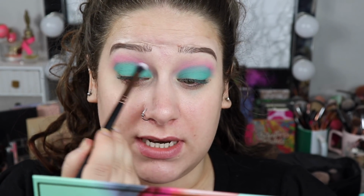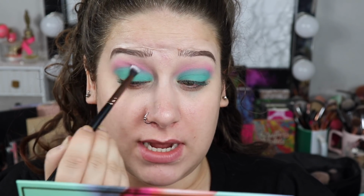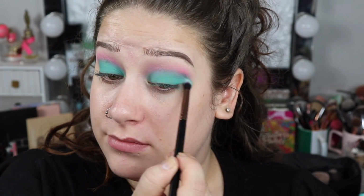Now I'm taking the 118 brush, which is a detailed crease brush, and I'm just gonna start blending out the edges right here. It does seem to turn a little bit purple, so I might actually go over this with the shade Eerie, just so we get a little bit of a neater blend, but I don't have anything on my brush at the moment. So I'm gonna try and just cover up this pink a little bit with the shade Eerie, as I said, which was the beautiful purple.